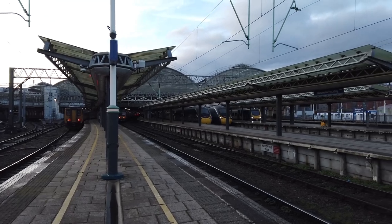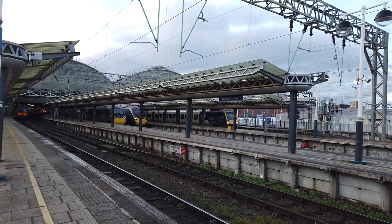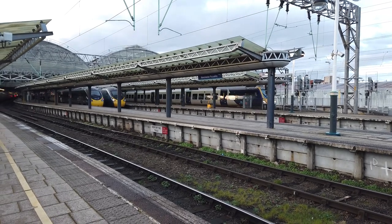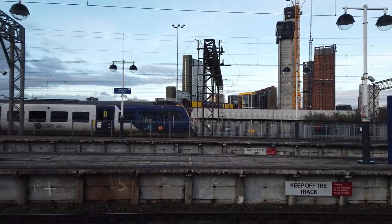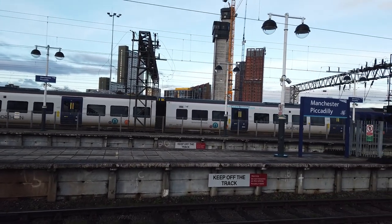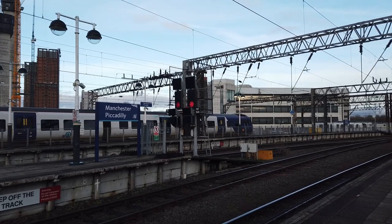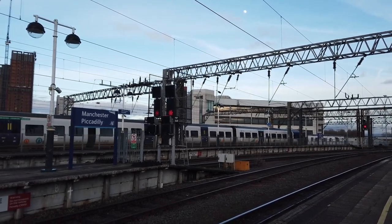Train after train, we've been recording for almost 5 minutes now. Departing now is the 195105 heading back to Sheffield on the 1648 service. This is one of the all station services that Northern runs to Sheffield. Through the lovely Peak District.